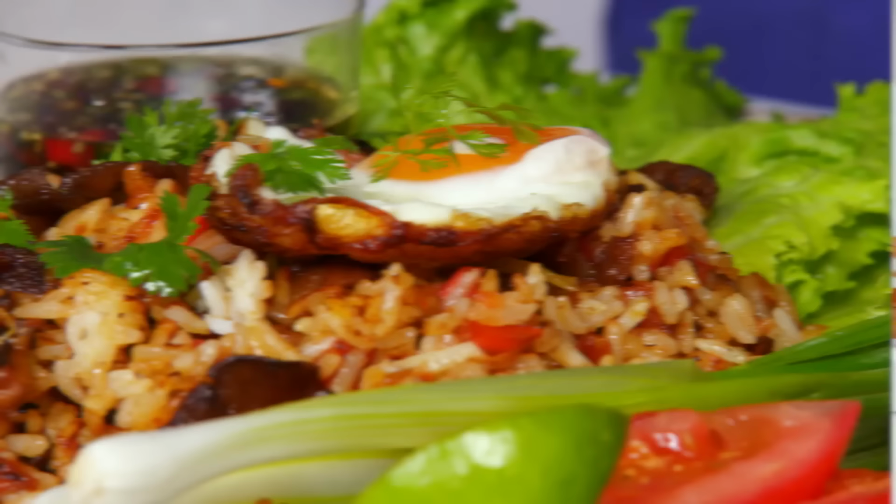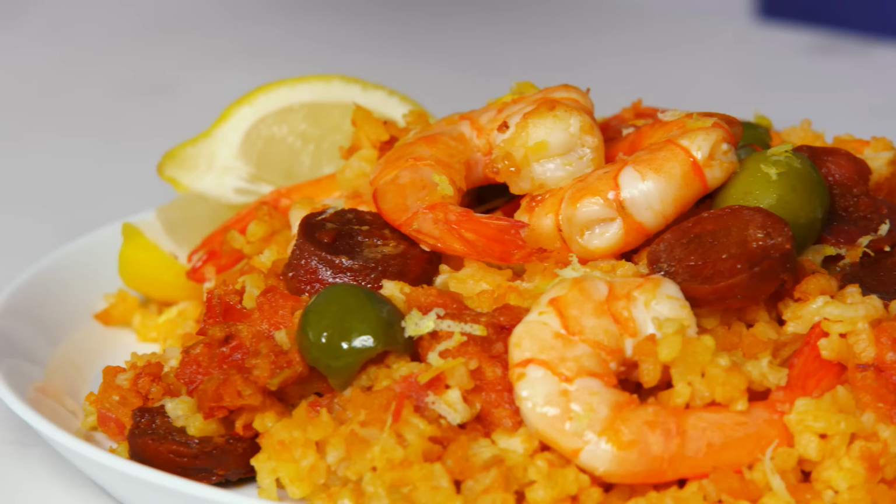And there you have it, folks, 12 types of rice. Just a small taste of a world of beautiful and unique grains.